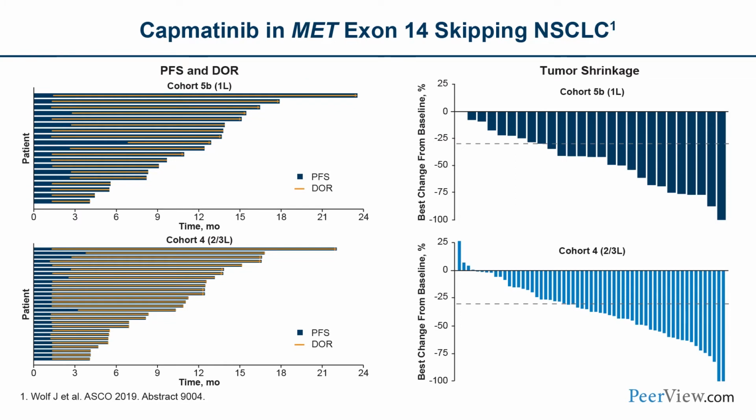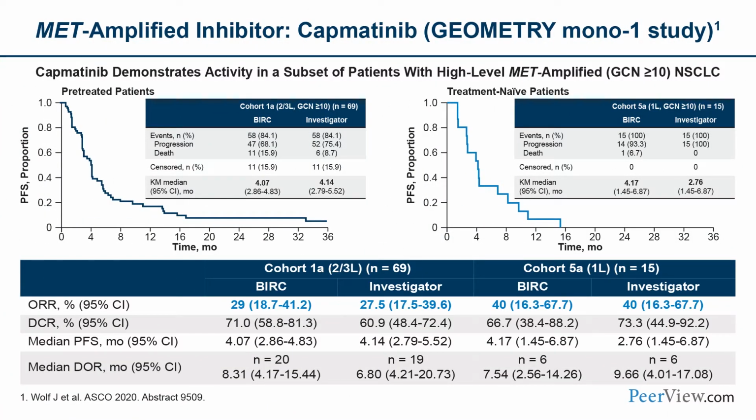This waterfall plot shows that both in the first-line setting and in the pretreated setting, the vast majority of these patients get shrinkage of their disease, and the response rates that I just quoted before, with very good duration of response for those who are responding. So we know that there are excellent responses to Capmatinib in patients with MET exon 14 skipping. What happens in the MET amplified setting? The GEOMETRY study also looked at MET amplified patients to see what the activity of the drug was in that setting. And in patients who had a high gene copy number, at least 10, the response rates were about 29% in people who had been previously treated with any treatment, and 40% in people who were treatment naive. So overall, not quite the response rate that we're seeing in the MET skipping population, but still some signal of activity in the highly amplified patients.